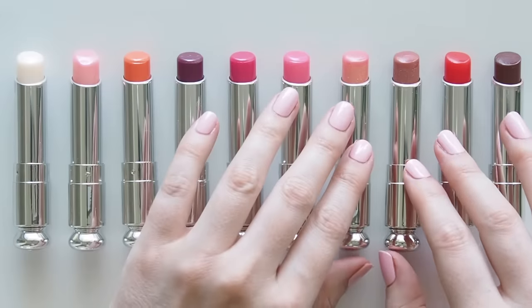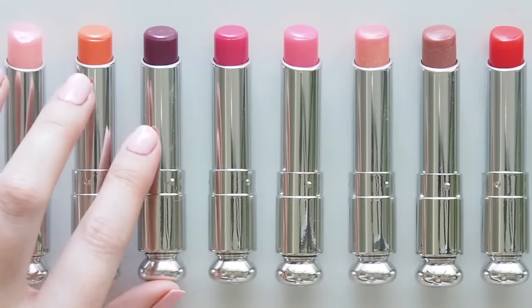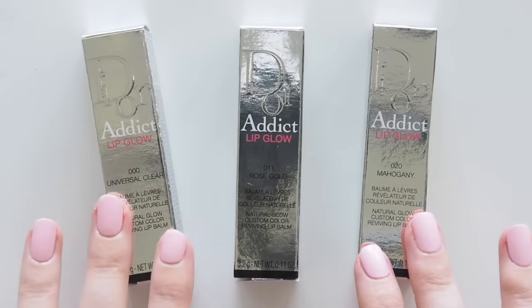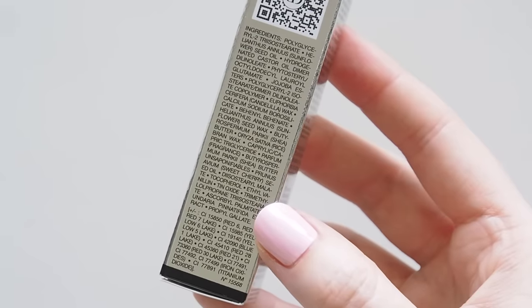What changed in the reformulation? The balm now has 97% natural ingredients, cherry oil, shea butter, sunflower and rice waxes, plus natural oils like sunflower seed, castor and jojoba, and candelilla wax.